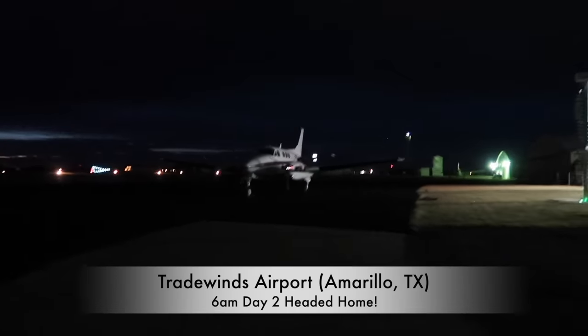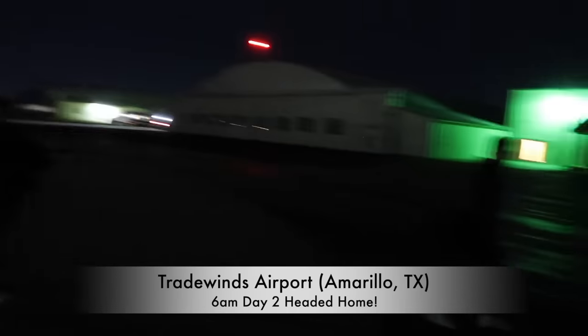Check that out. Nice little King Air there. All right, Owen, Jay, you ready? Good morning. Day two, they can't even see you. It's so dark outside. Holy smokes, we are up early. Pre-flight, and then we'll get on out of here.